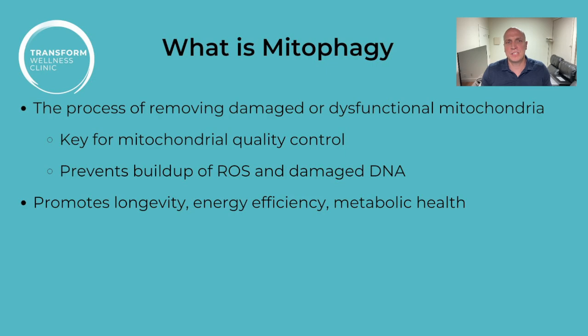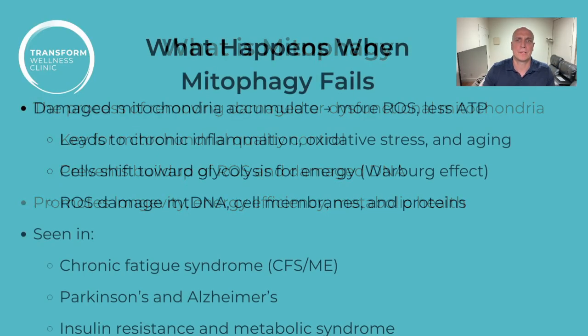So mitophagy is the process of removing damaged or dysfunctional mitochondria. This is key for mitochondrial quality control, and it helps prevent buildup of reactive oxygen species and oxidative stress and damaged DNA. So this promotes longevity, energy efficiency, and metabolic health.